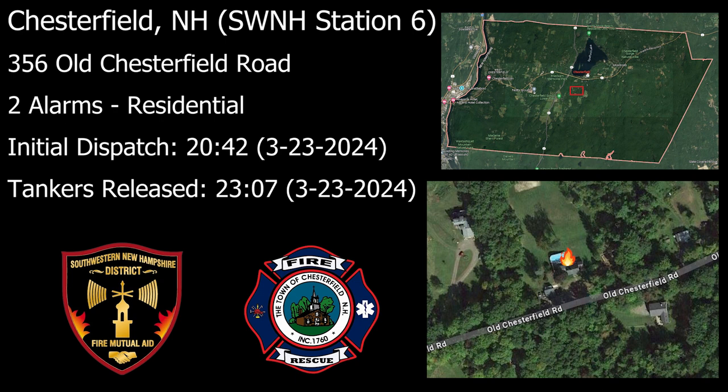All units in Chesterfield, evacuate the building at number 349 Old Chesterfield Road. That's for all units in Chesterfield, evacuate the building at number 349 Old Chesterfield Road. It'll be defense ops only.